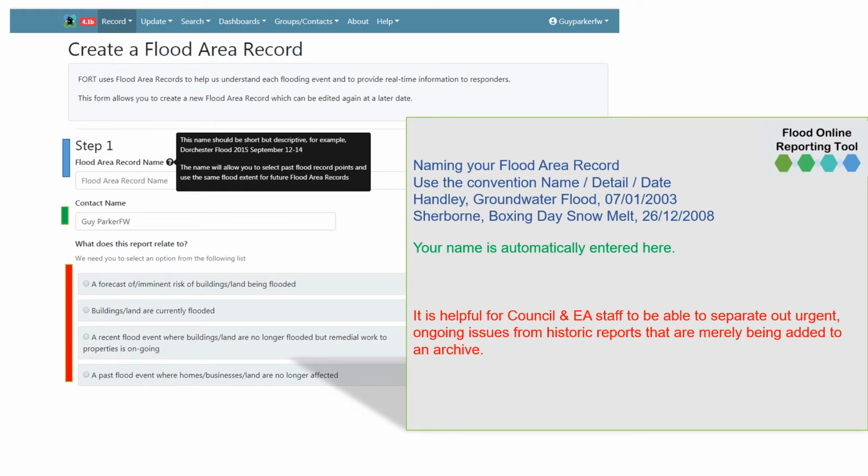The first thing you'll need to do is to name your flood area report. This is important as it will help you and others find it in future. We strongly recommend that you stick to the naming convention: location, type of event or storm name, date of the onset of flooding. As you're logged on, your name is entered automatically.